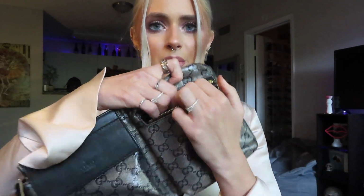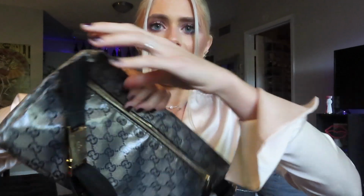I love all the different little cubbies it has. It's got this front zipper pocket, which is really great. Then it has a little Velcro pouch here, and this back pouch here I usually use for my phone. This on The RealReal, I think I got this for like $475, something like that.